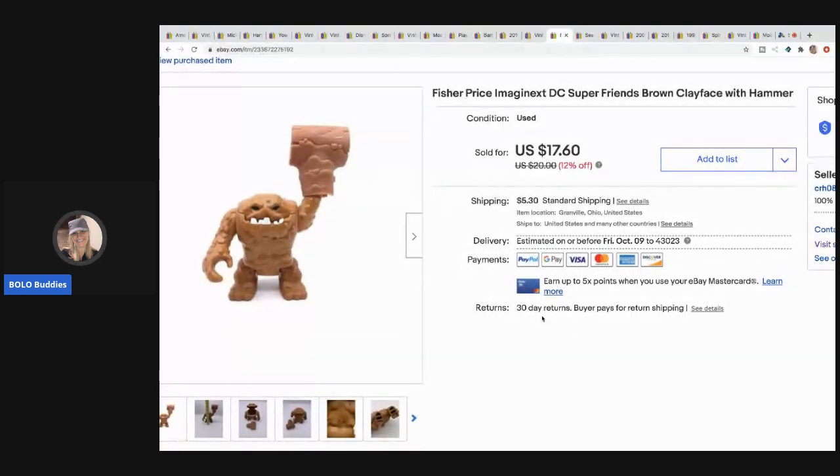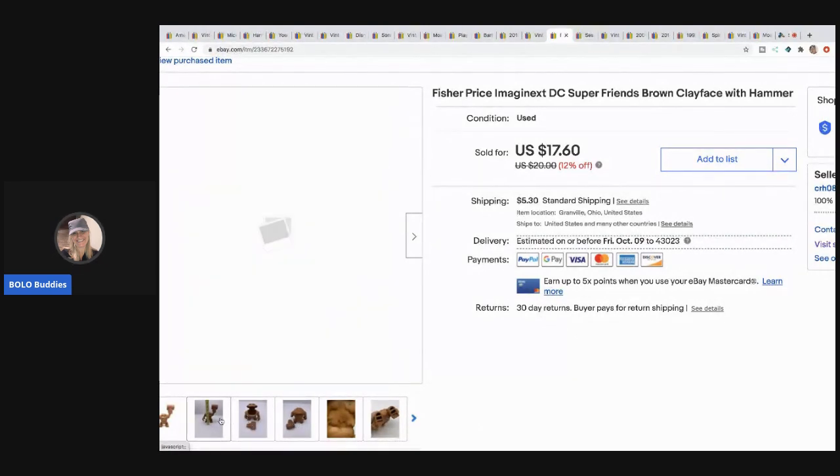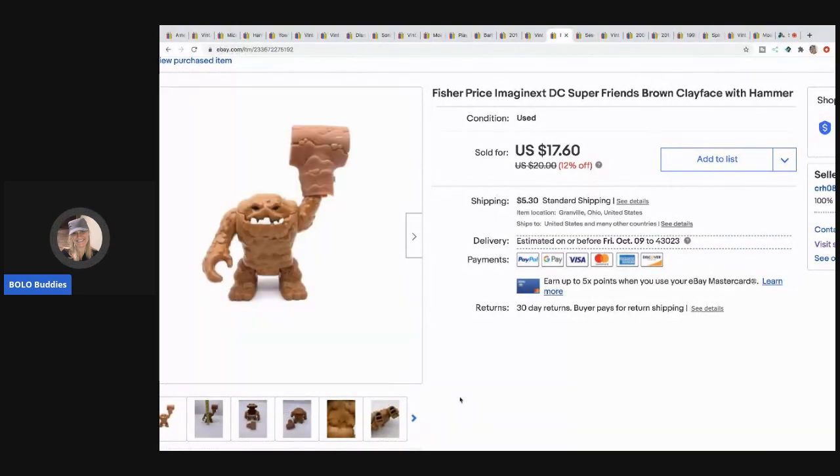This guy is a Fisher-Price Imaginext DC Super Friends brown clay face with the hammer, and the hammer comes off. If you see this guy, pick him up. He definitely is a bolo. He sells pretty quick. And he sold for $17.60 and the buyer paid shipping. And he came from a garage sale, and I think he was like a buck.